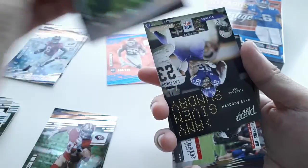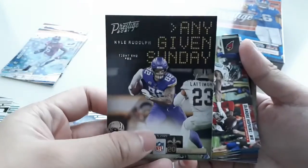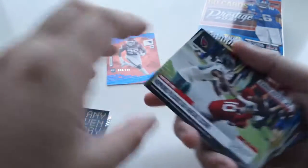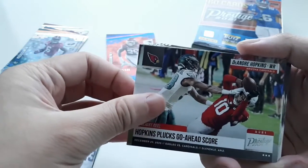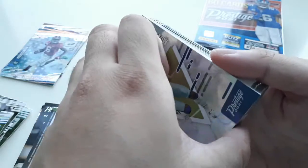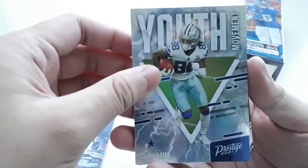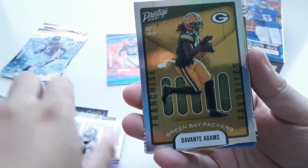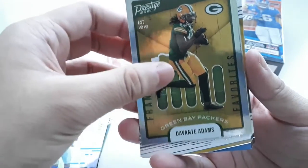Okay. For inserts, we got a Kyle Rudolph, Any Given Sunday. Got a Hopkins, Plex Go Ahead Score, highlight. Got a Youth Movement, who's a CeeDee Lamb. Cool insert. We got a Devontae Adams, Franchise Favorites.